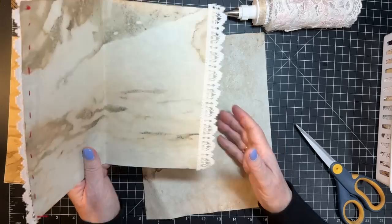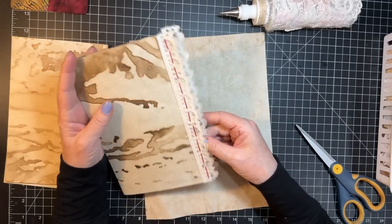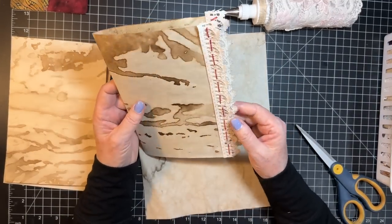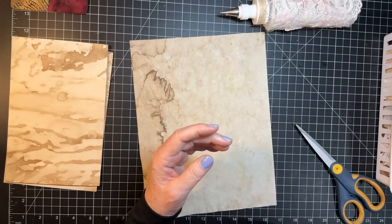Okay, so there's that one. And that one I pushed out further to the edge just because I wasn't going to sew it. I like that. All right, so there's that one.